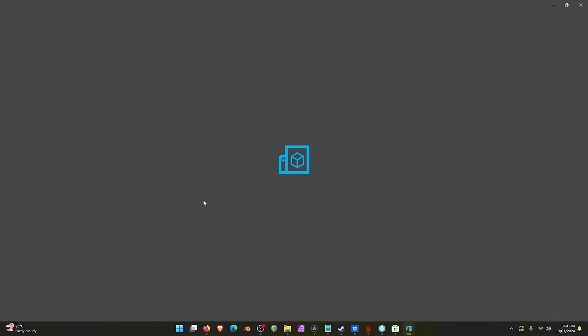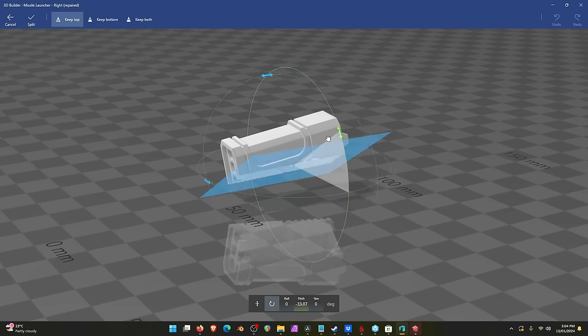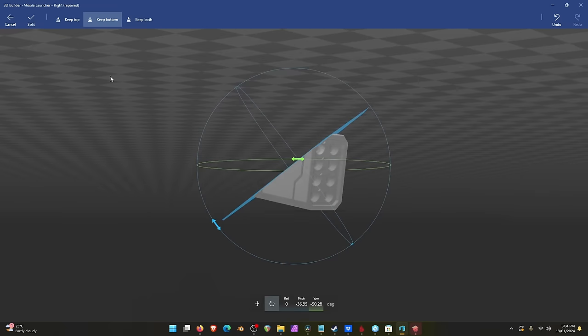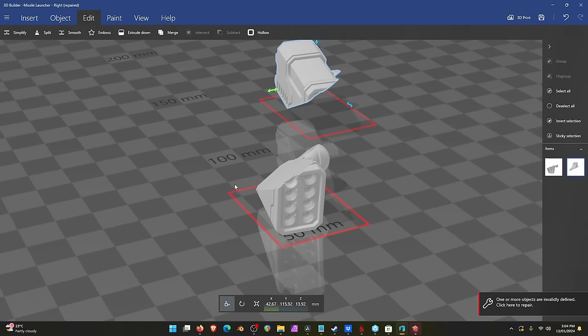What that should have done, let me show you in 3D Builder, is edit, split, the same thing, gives you a plane. You just adjust that how you want, and this is a cutting tool. Do you want to keep this side? Do you want to keep that side? Or do you want to keep both? Hit split, and there we go. Look at that. How cool is that?